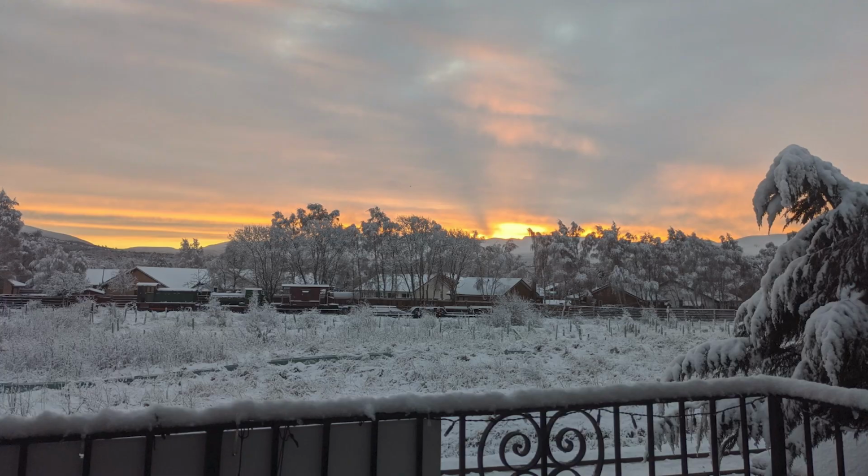And the last image comes from John. This is his village in the Scottish Highlands. Please, John, tell me that this is not an image from August or September. And so these were your images.